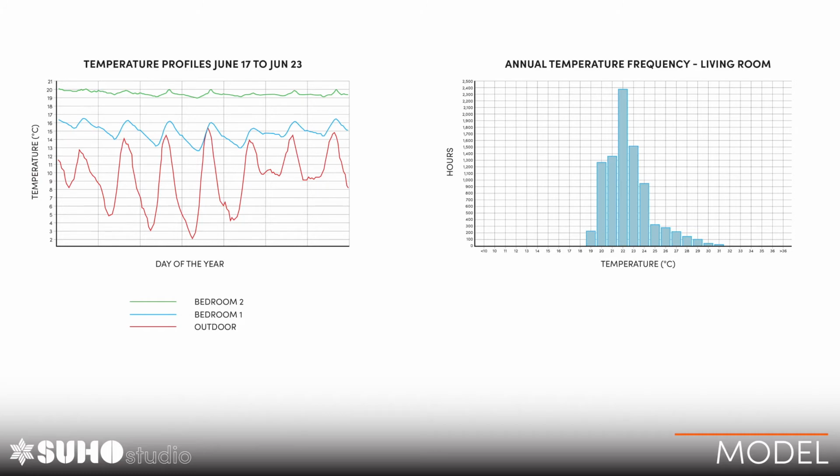And again, this is all just from the modelling. We'll wait and see if it works in reality. If you look at this temperature profile, June 17 to June 23, the outdoor temperature fluctuates as per the red line there. The temperatures in bedroom 1 and bedroom 2, as you see across the top there, are quite stable within a relatively comfortable zone. So that's what the modelling has showed us will happen.